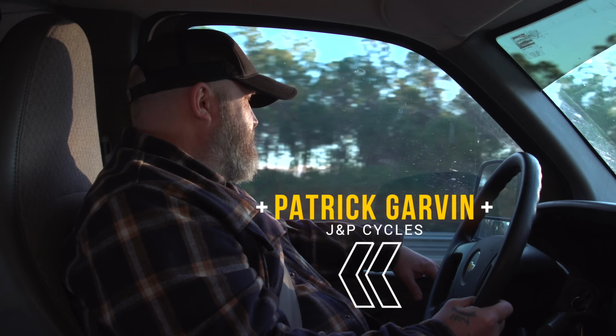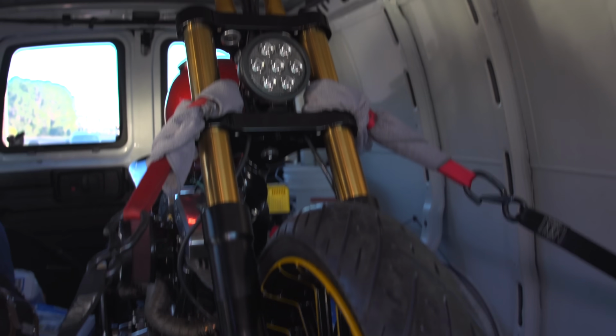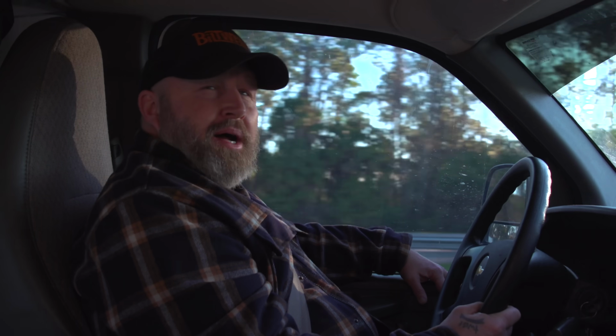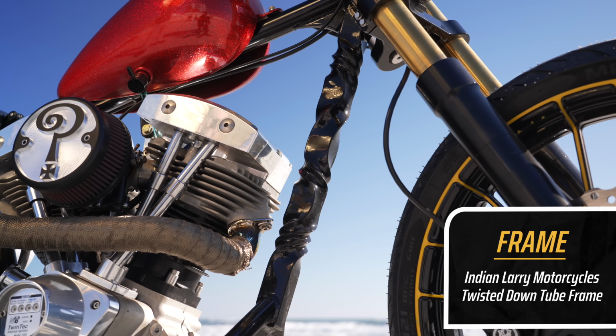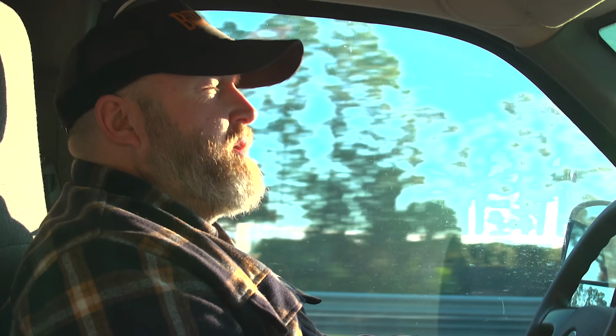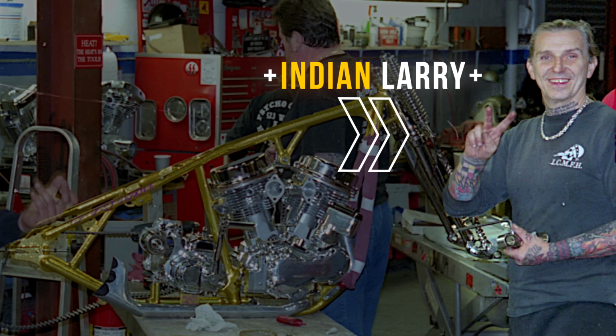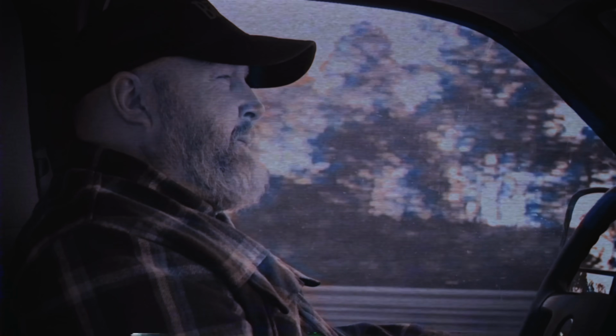Going down to Daytona Beach because I built this brand spanking new motorcycle and I want to ride it. So I figured get there before bike week and see if I can get some miles in the sunshine on this fancy new chopper. The twisted down tube frame is really well known. When you see one, you right away associate it with Indian Larry because he did so many wild things with frames. Now I can't continue this video knowing some of you out there may not know who Indian Larry is.